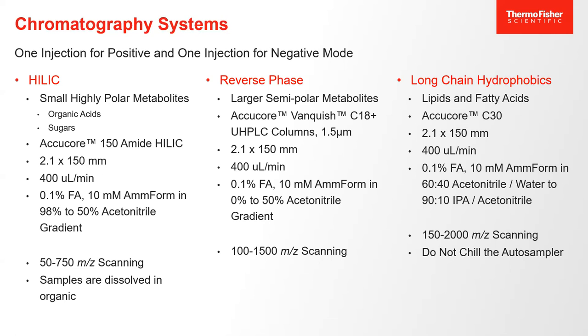Now, please don't ask me a lot of questions. I run these beautifully, I fragment these beautifully, I Compound Discover these beautifully. I am not a lipid guy. I can't speak the language, the biology of lipids. It's my one weak area as a chemist.